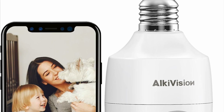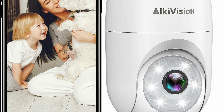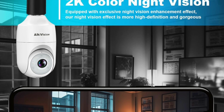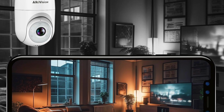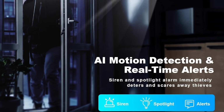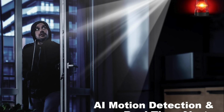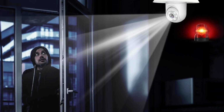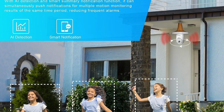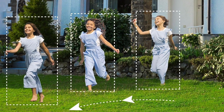Introducing AlkaVision Light Bulb Security Camera, where cutting-edge 2K HD color night vision meets the covert charm of your everyday light bulb. With 2K HD color night vision, it sees the world in high definition, making even the sneakiest raccoon on your porch look like a movie star. Plugging directly into a light bulb socket, it boasts a 355-degree horizontal and 90-degree vertical rotation, ensuring your space is seen from every angle. The AI motion detection isn't just smart, it differentiates between people, pets, and cars, so you're only alerted to the real action.